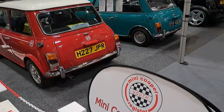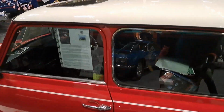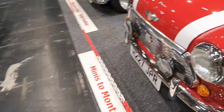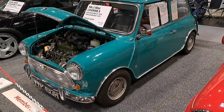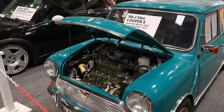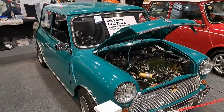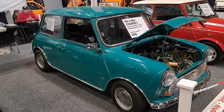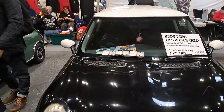Right, more Minis. Mini Cooper Register. It's nearly one of the revived Mini Coopers, this, 1990. Mini Cooper S Mark III. Yes, they did actually make some of these. It's strange seeing them because a lot of people don't even know these exist, but they did. They made them until about 71, I think, and then the 1275 GT, which had been launched in 69, was made alongside it, sort of took over. I think John Cooper wouldn't give his name to be used in a car or something like that.